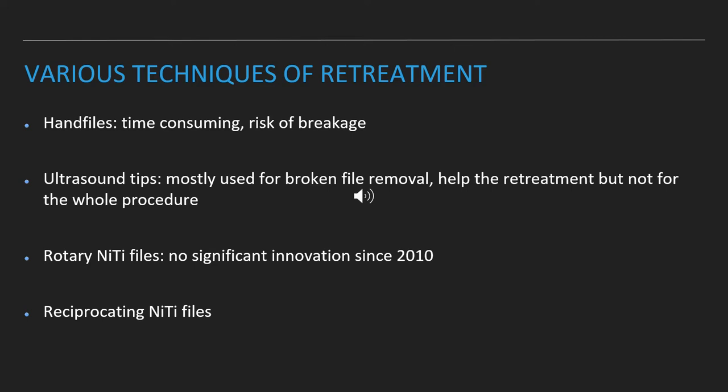The second are the ultrasonic tips. They are helpful in removal of broken files from the canals, but for removal of the gutta-percha, I'm not pretty sure. They also alter the anatomy of the canal, so the risk is there. There's nothing significant to talk about regarding the rotary files since 2010 and about reciprocating NiTi files. A special handpiece or special endomotor is required.